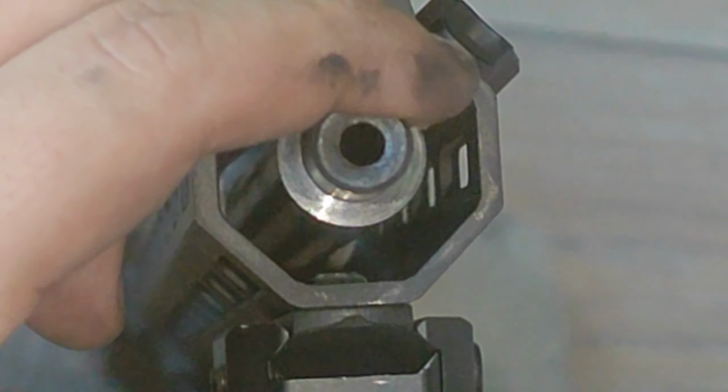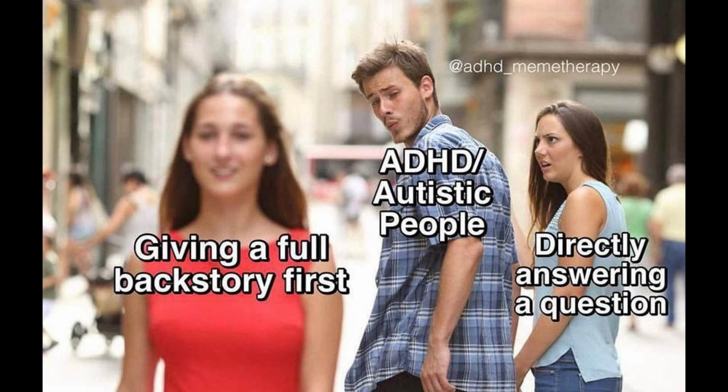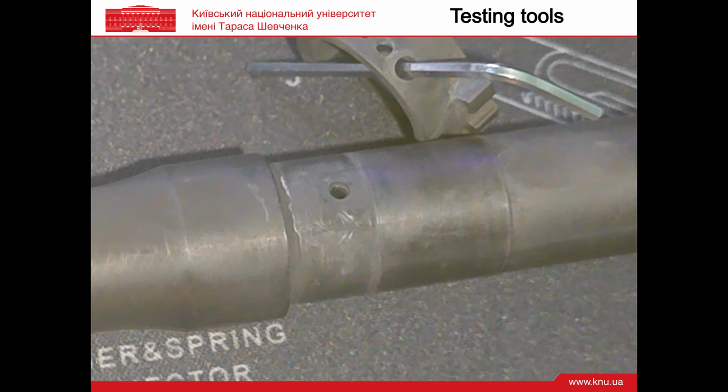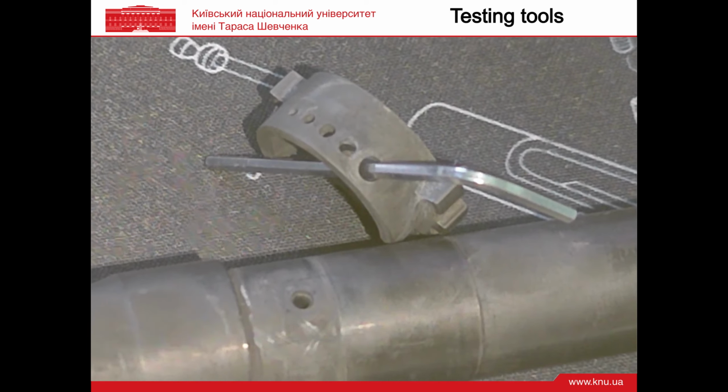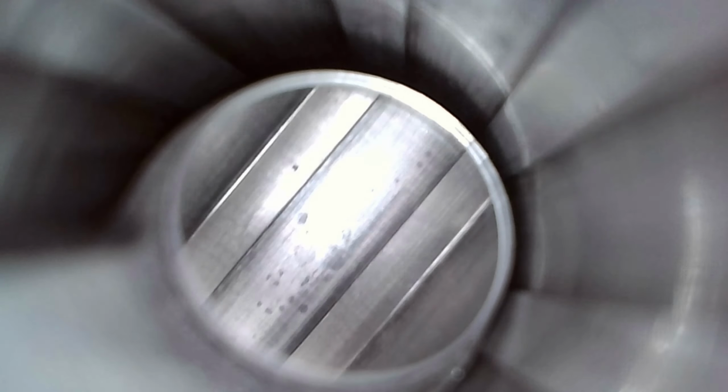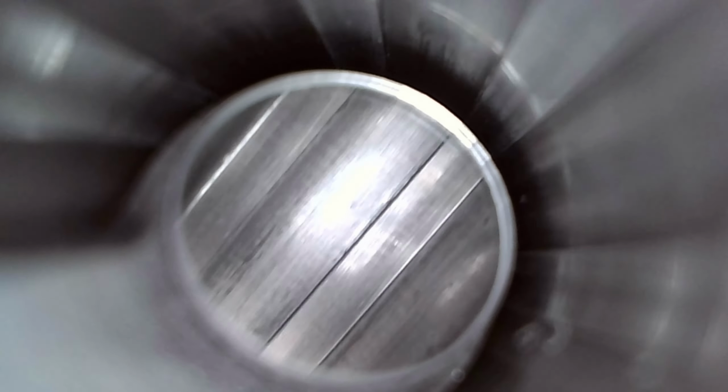This might seem off topic, but please bear with me, it will all make sense by the end of the movie. Testing setup. Rifle EVZ-1 AR-15 with a free floated nitrided barrel and a new Strike Industries gas block installed by me. Twist rate 1:8 with around 1000 rounds fired.